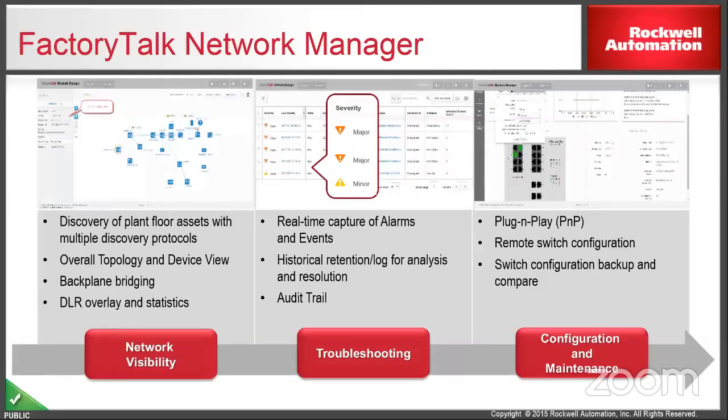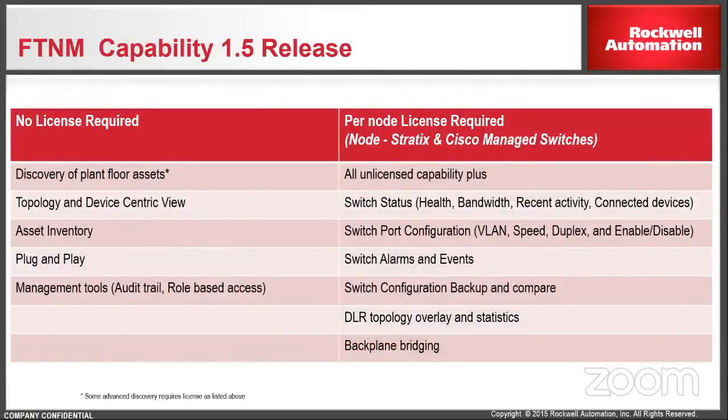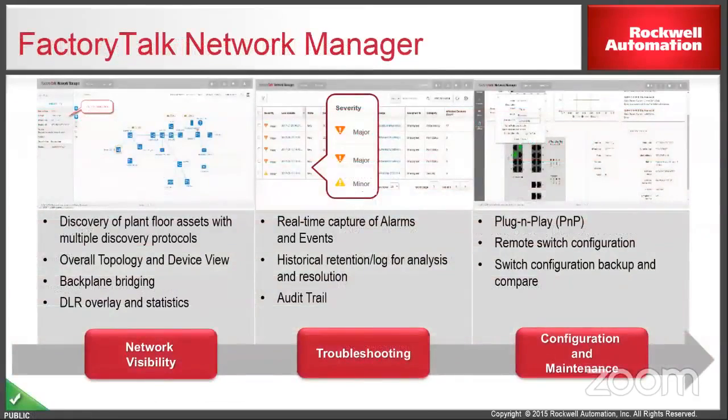No, but what it does also, anything that's SNMP, it will find the unit, and it will even find down to the individual controllers. So it'll find everything that's there, but if it is a Rockwell, Stratix, or a Cisco, you'll be able to do read-write to it. So you can configure the switch. Anything that's non-Rockwell, you won't be able to do anything to it. You'll just be able to see and monitor that it's there.